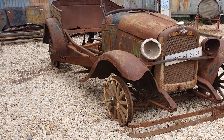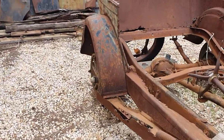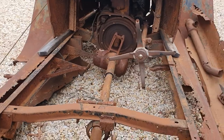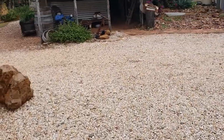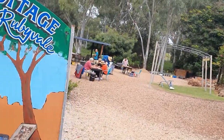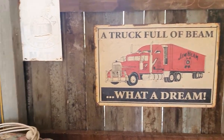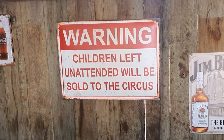This old girl's done a bit of a dash, but you never know, it might be on the road in a few years' time. Look at that, it's even got the motor still in it. So, nice little town, you've done a nice job getting the old atmosphere right. Whilst having our cup of coffee, couple of interesting little signboards. Children left unattended will be sold to the circus.